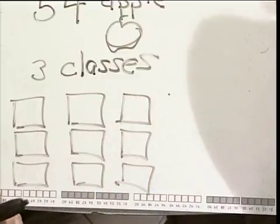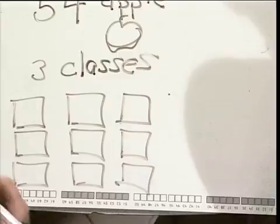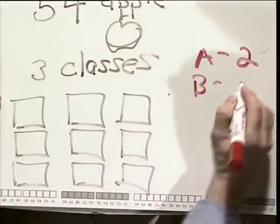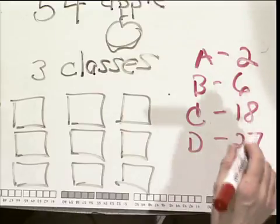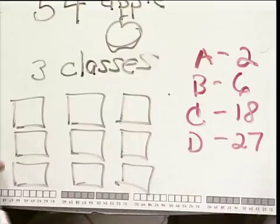Now, if each of the 3 classes received the same number of trays, how many apples did each class get? Now, this is a multiple choice. So over on the side, I want you to put your choices. A, 2, B, 6, C, 18, and D, 27. Are you asking me how many apples we get or how many trays I get? How many apples did each class get? Okay. And each tray has the same number of apples.